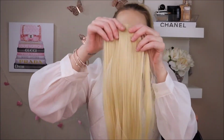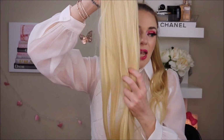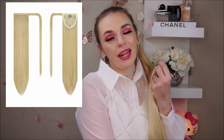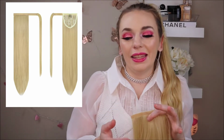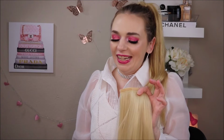So let me show you some of my synthetic ponytail extensions that I really like. This is basically almost the exact same as what I have in my hair now, except it is synthetic. But this you can use heat on. Not a very high degree of heat, but if you are interested in getting a synthetic wig or some sort of synthetic extension, make sure you read and see if it can tolerate heat or not. Because before I knew that, I definitely ruined a wig by trying to curl it, and it wasn't heat tolerable.